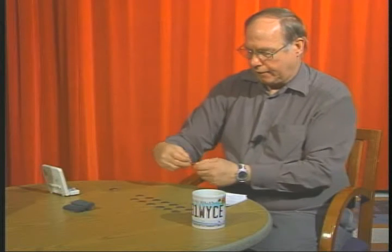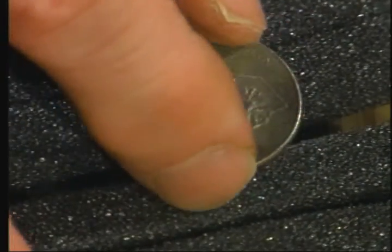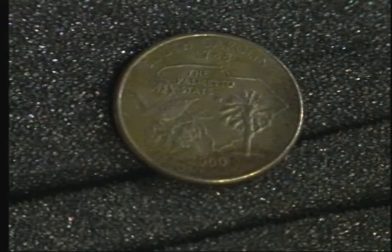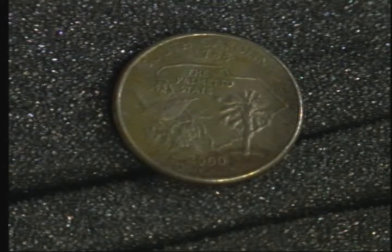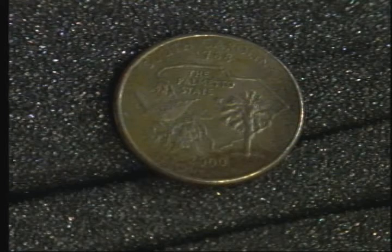The next state is South Carolina. And on this one you can see it's been around a lot. It's been around a little bit. It's dirty, but South Carolina, 1788. Their theme is Palmetto Proud. It's got a bird on it, and it's got the flower, and it's got the palm tree on it.